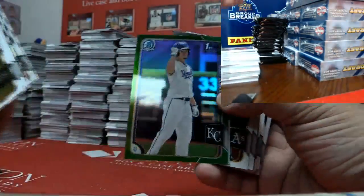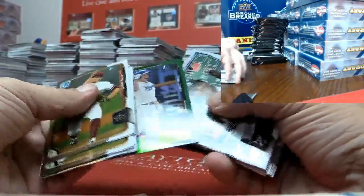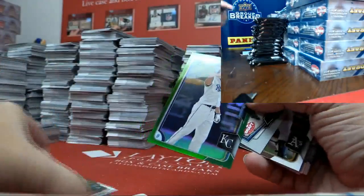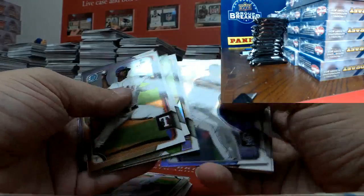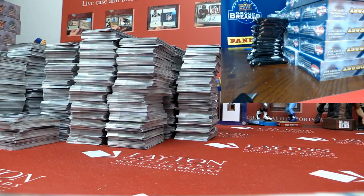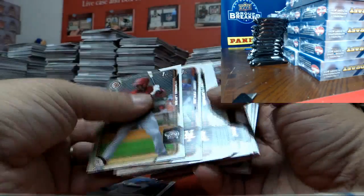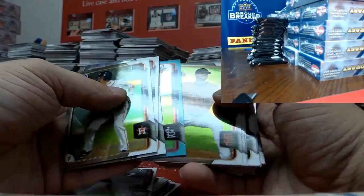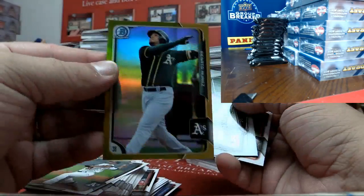Green, Cody Jones, no ink. Is there a card behind it? What is up with Topps? That's an exceptionally thick Cody Jones. That's weird. I'm confused as to why they do that sometimes. It's just a stock problem. All right. Gold, no ink, Renato Nunez, to 50, gold chrome.